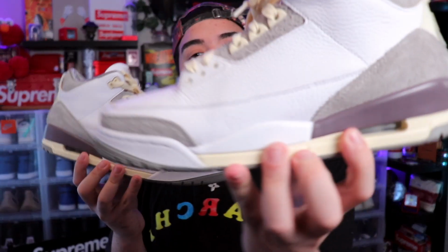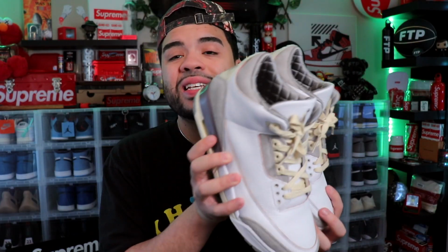This next one is a banger, and it's the Ameneire Jordan 3s. This one is a placeholder for me. I feel like I'm gonna wear the white cement 3s a little bit more than them, simply because this is a 10.5, so they fit me a little bigger than I would like.